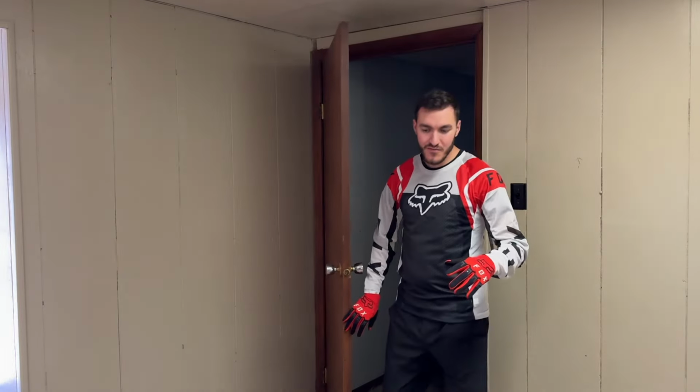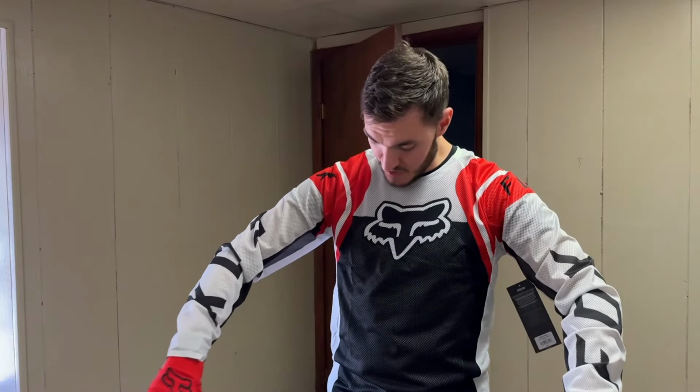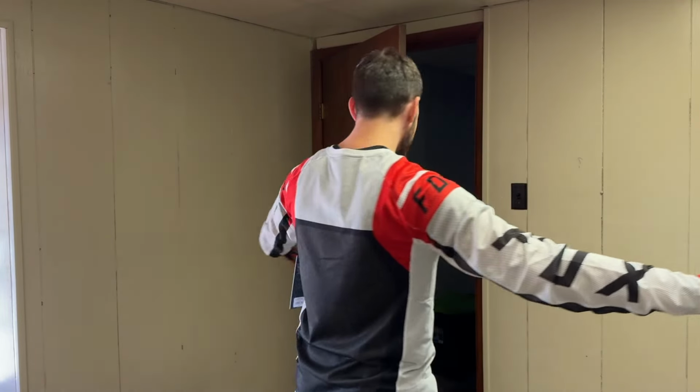And we have the red fit with the Dirtpaw gloves. I don't know which one I like better. You guys are gonna have to let me know down below in the comments, the red or the green.